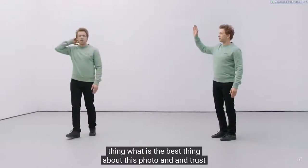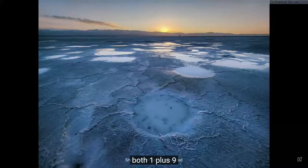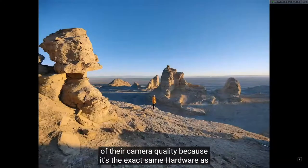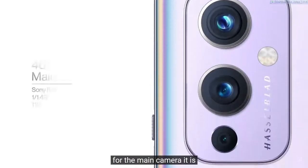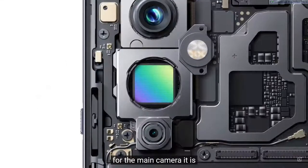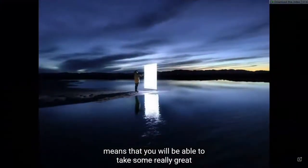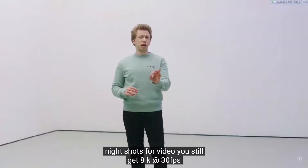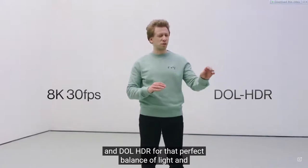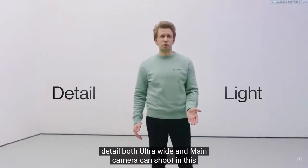Both OnePlus 9 and 9 Pro's ultra-wide cameras are absolutely the same in terms of their camera quality because it's the exact same hardware. As for the main camera, it is also extremely powerful, and the size of the sensor is the same as the sensor on the OnePlus 9 Pro, which means that you will be able to take some really great night shots. For video, you still get 8K at 30 FPS and DOL HDR for that perfect balance of light and detail. Both ultrawide and main camera can shoot in this resolution.